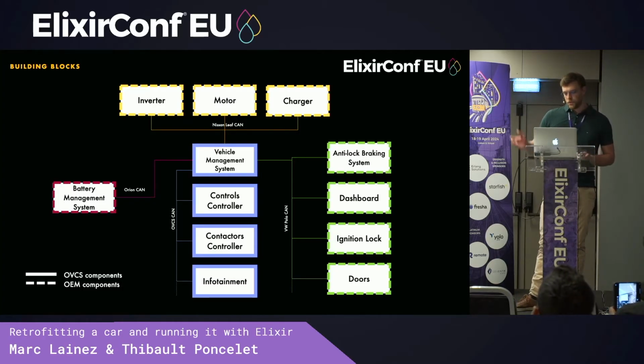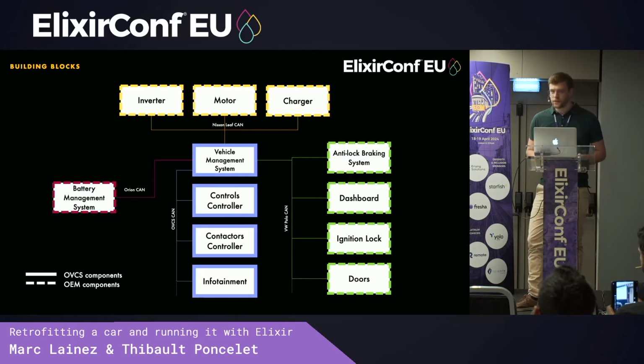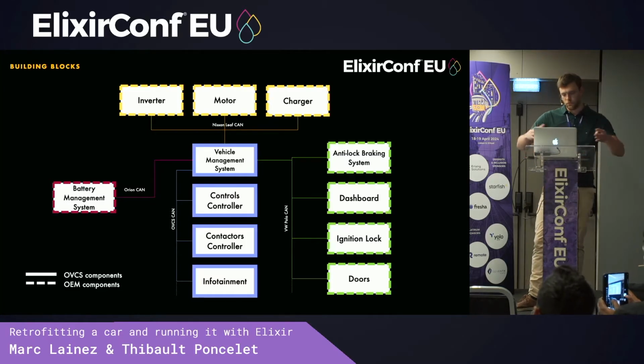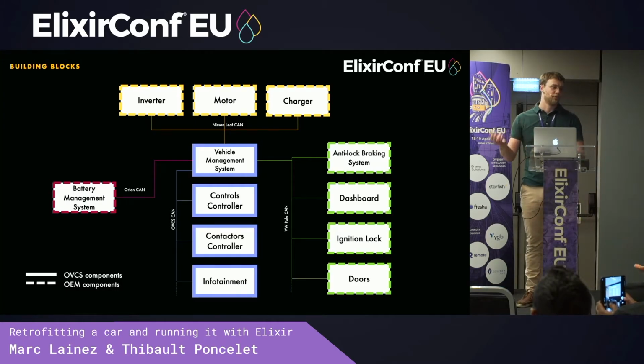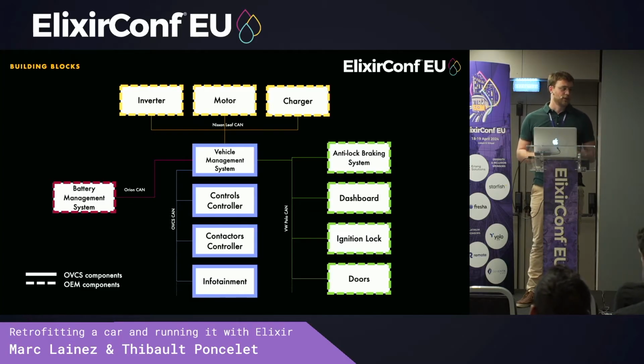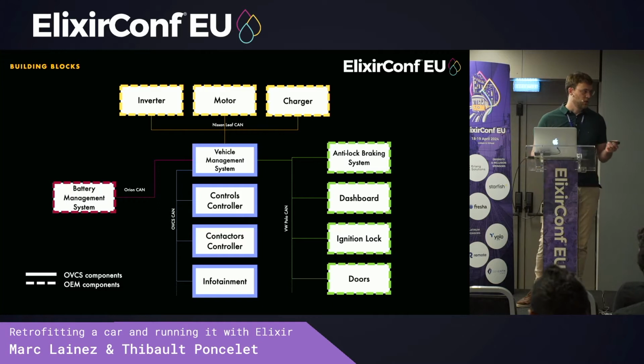Then in green you have the Volkswagen legacy part. So most of the car is there, and we are trying to keep as much as possible so that we don't have to buy anything. And in yellow you have the Nissan Leaf part with the motor, the inverter, and the charger.